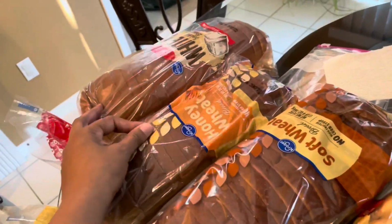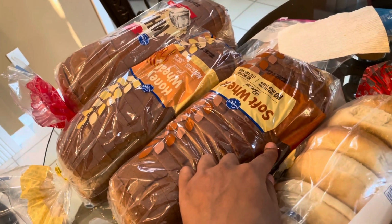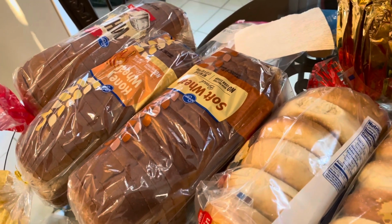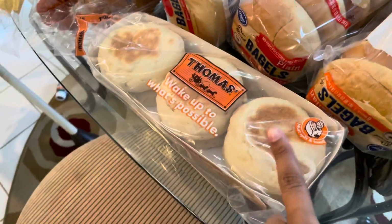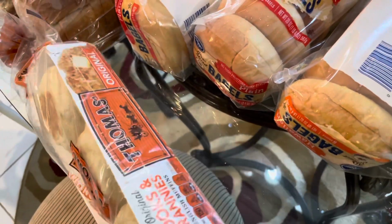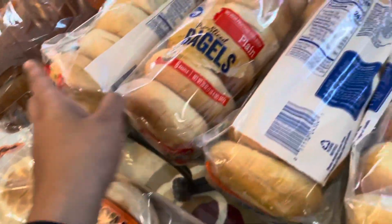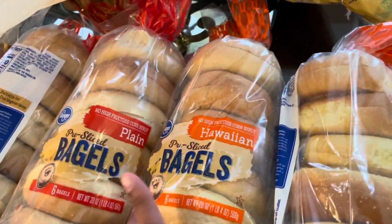Then we have some bread. I just have some white bread, honey wheat, and then soft wheat. I've never heard of soft wheat before. I'm hoping that it's just regular wheat bread. Then we have some Thomas' English muffins, some plain bagels, some Hawaiian bagels. These are really good with honey butter.